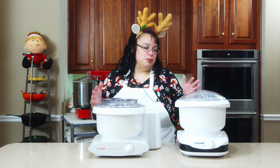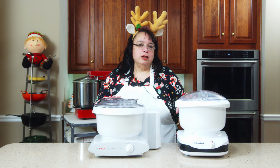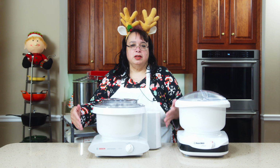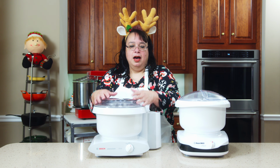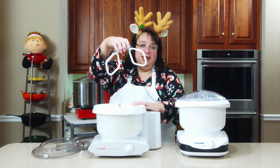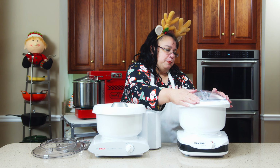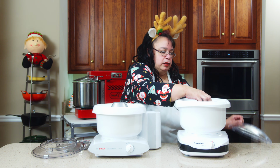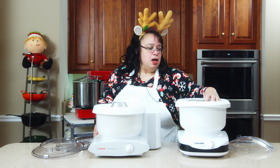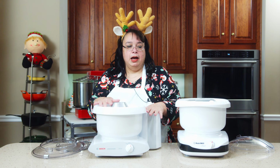So also in this mid-price category, we have some bottom drive mixers. These run on a different platform, as we've said. They don't have the head that goes over. The motor is in the base of the unit, and there is a paddle in here. These are the cookie paddles in the Bosch. And this is the dough hook, which is similar between these things. So this one is cheaper than this one.